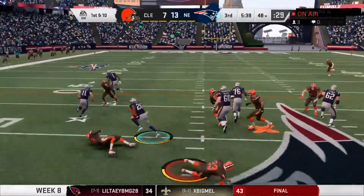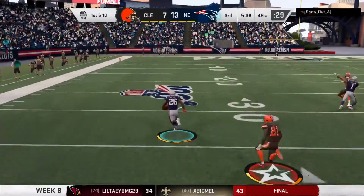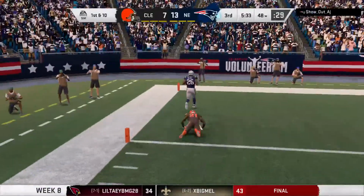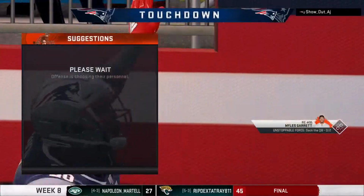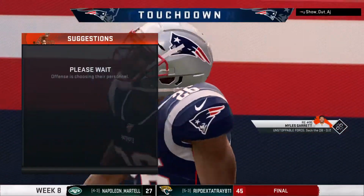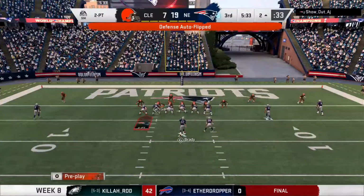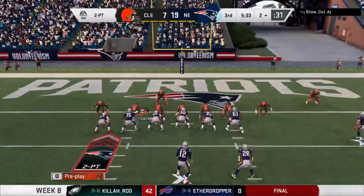This drive starts out on the ground with Michel. And he's got some space here. There he goes, left side. And all the way in. Touchdown, New England. Sony Michel, his 5th touchdown now on the year. And the Patriots add on to their lead.